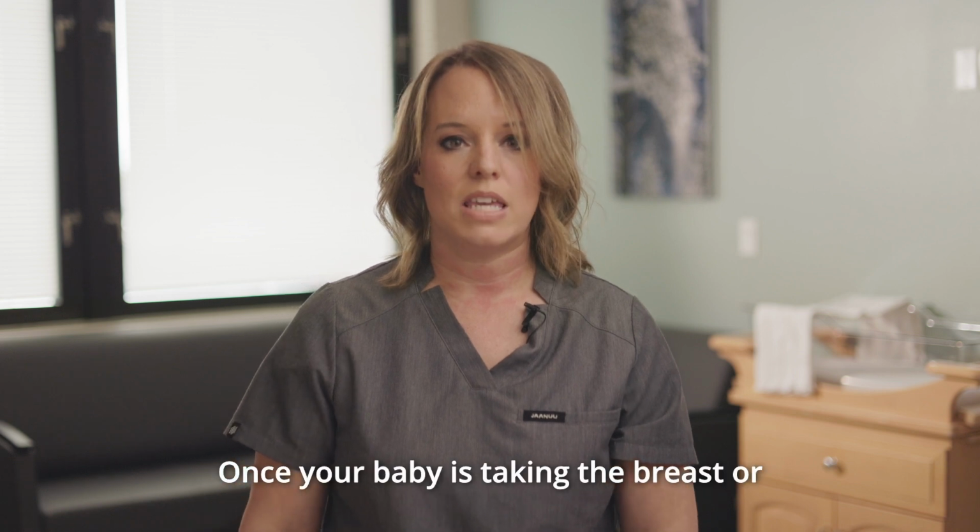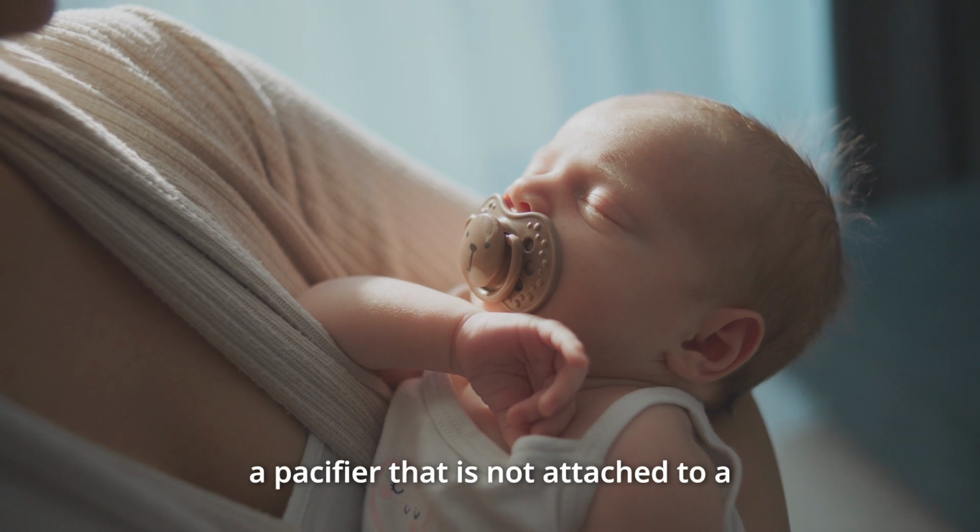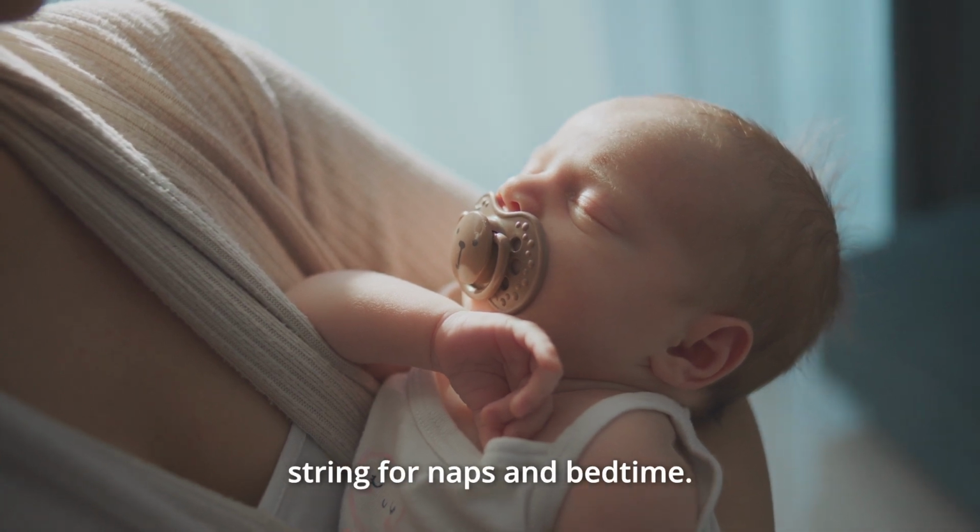Once your baby is taking the breast or bottle well, you can try giving your baby a pacifier that is not attached to a string for naps and bedtime. Do not smoke around your baby.